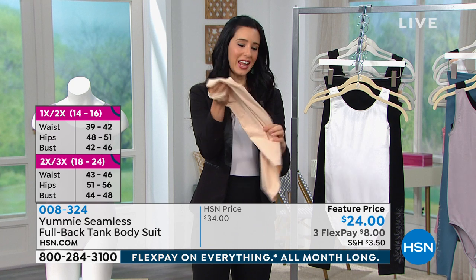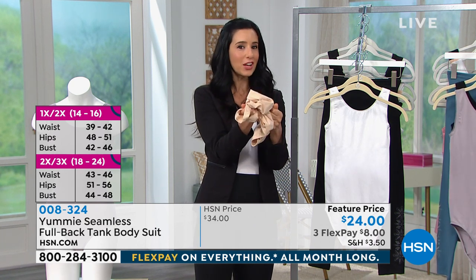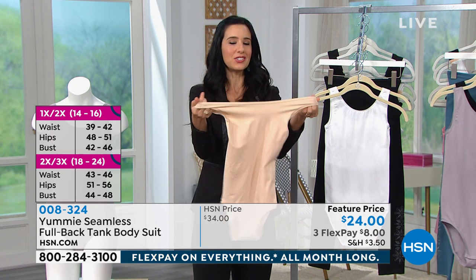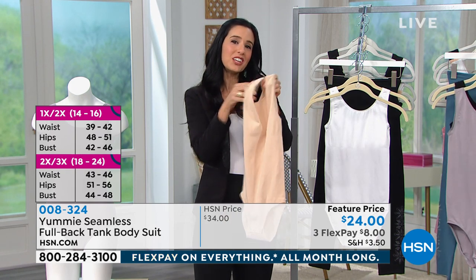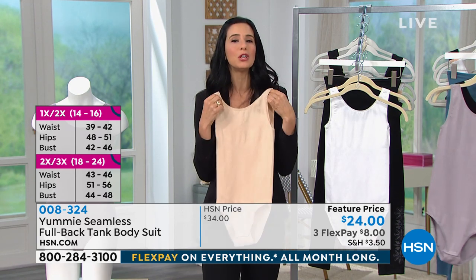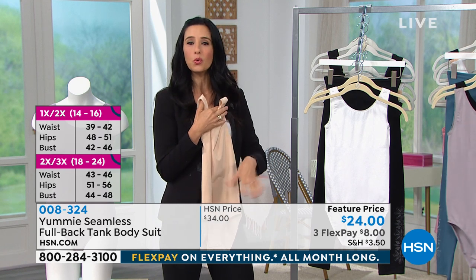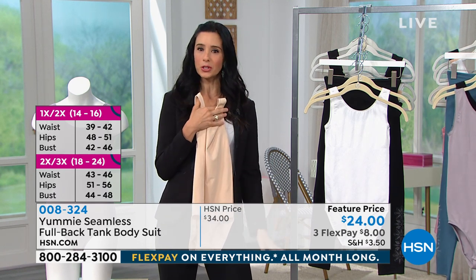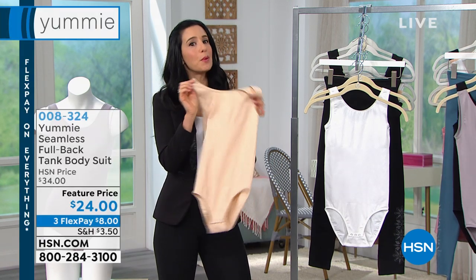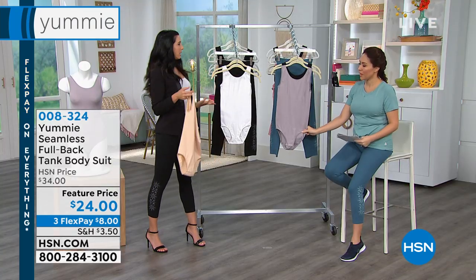It's a super, super soft hand, Tina. This is one of the softest pieces I've ever felt from Yummie. And it's just a beautiful thing to wear. And again, that shaping panel disappears when you put it on. So this can be your tank that you're wearing with your jean shorts, maybe with your beach pants or a nice long flowy skirt. If you're traveling, perfect for that this summer because you can layer over it or you can just let it show.